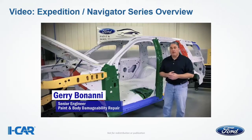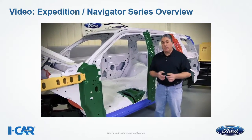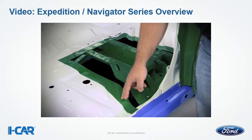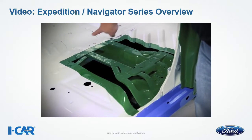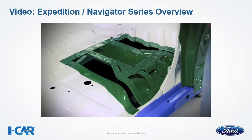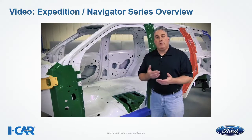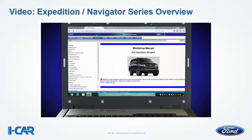On the all-new 2018 Expedition Navigator, the floor pan may be sectioned according to your repair plan and the repair needs. The damage on the vehicle will dictate where is best to repair this section of the floor. The green lines that you see here cover a replacement section of the floor in the event that we repaired the cross member. Rivets, gluing information, and other special information is included in the factory workshop manual.